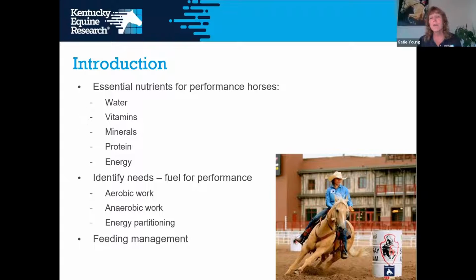And then one of the biggest and the most difficult nutrient requirements to meet in performance horses is actually energy. So we're going to focus a little bit more on energy than on the other nutrients. And we're going to talk a little bit about making sure that you are feeding the right fuel for the performance that your specific horse is actually doing.